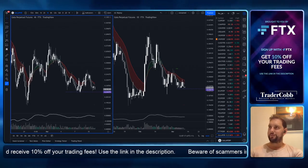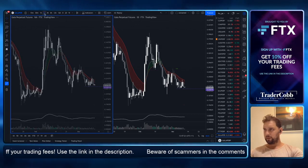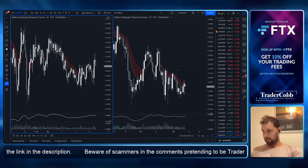If you're a trader, that's your job. It takes a little bit of discipline, a little bit of work on yourself, but we can all get there. Guys, graph.